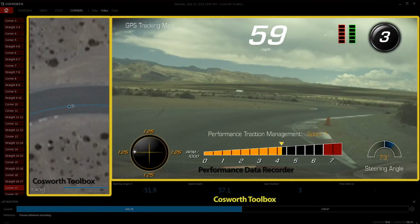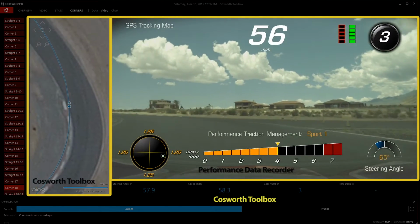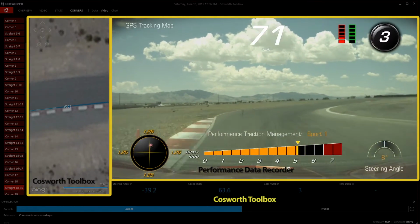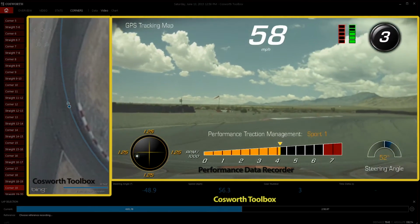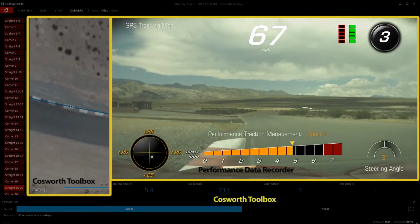Here I am trying to stay upright as he pegs the G-force meter around this turn and then immediately pegs it again in the other direction. You can see the throttle position is full on down this hill.